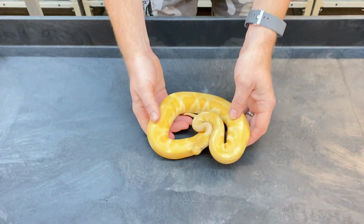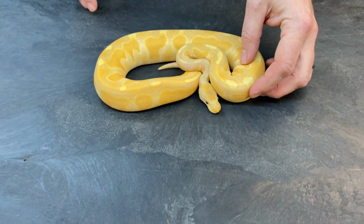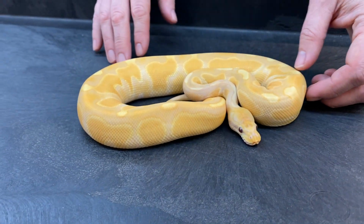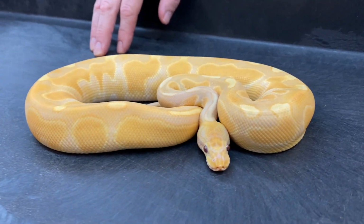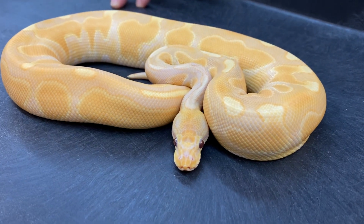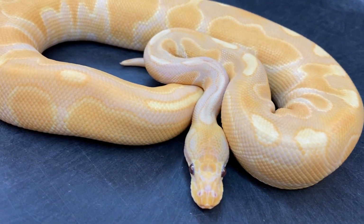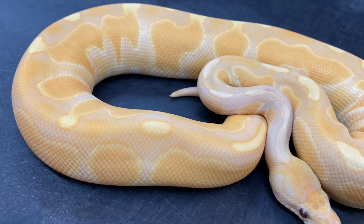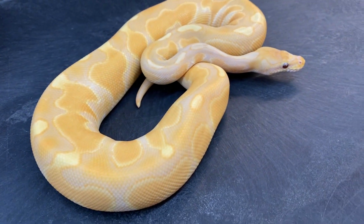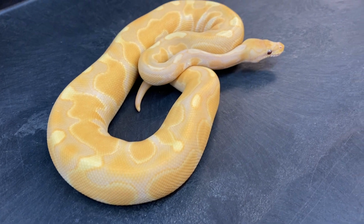So anyway, this is the female here. This is a black pastel Inchi, toffee or Talpino. I'm not quite sure. I bred a Talpino Inchi to a black pastel Talpino, so you can get albinos, toffies, and Talpinos in that combo.